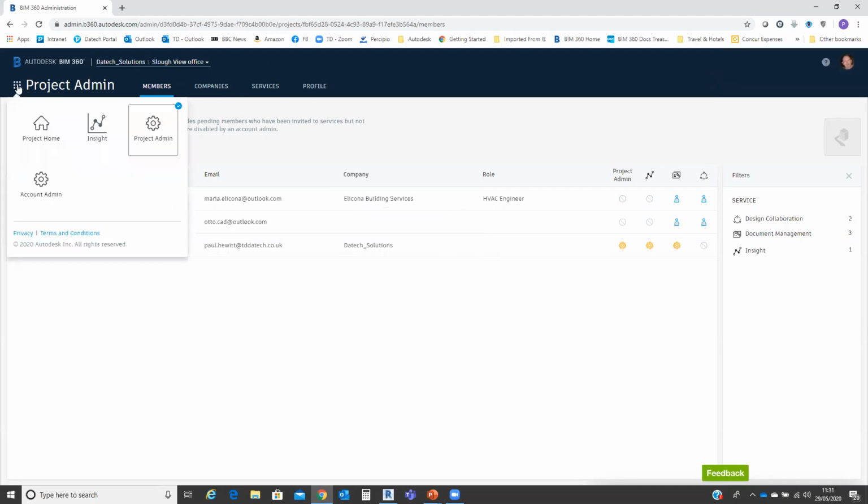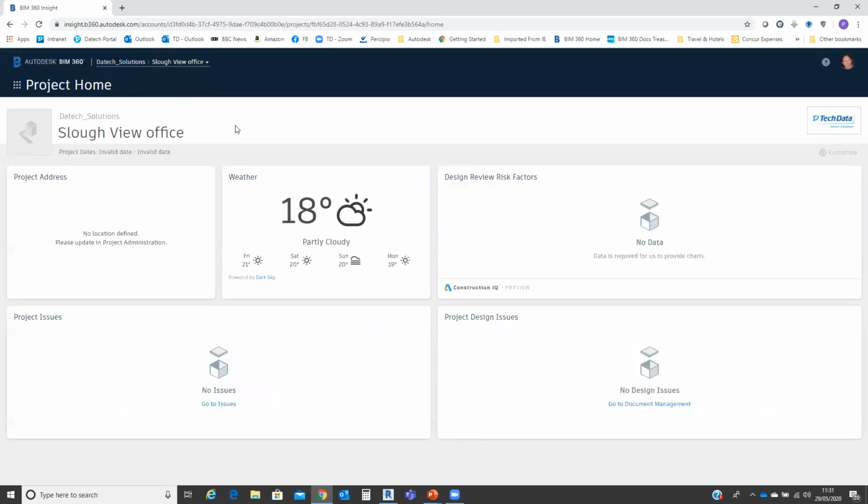So let's have a look at the document management side of things. Let's go back into Project Home. So this is our project home page. Now in here we can start to see some of the bits and pieces as the project grows. If I'd put an address in here, I'd get a little map appearing, and we'd also get the weather for that location. At this point in the design stage, we're not probably that worried about the weather, but when we start to get onto the actual construction phase, it might be a good idea to see the weather as it appears in this case.